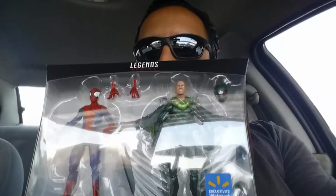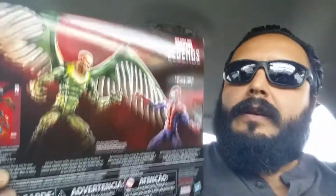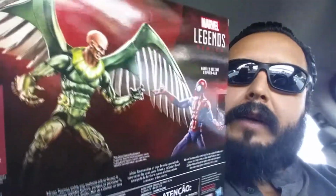All right, got out of Walmart alive, I survived, didn't buy anything else. I usually always buy something else besides what I'm looking for. But yeah, I got it here, the 2-pack Ultimate Spider-Man and Vulture. From the looks of it, it looks pretty cool, I guess. In the back, kind of a cool little diagram right there.